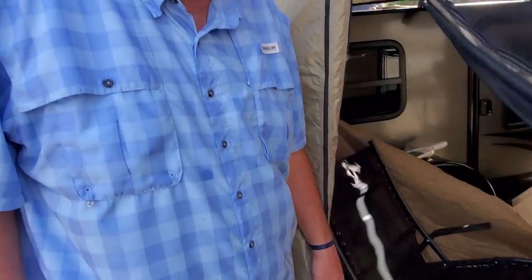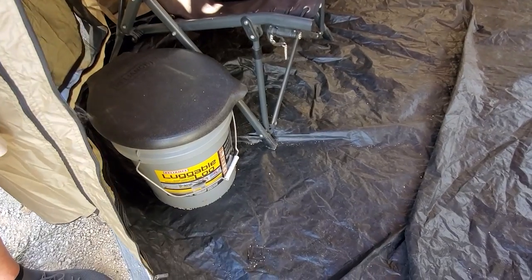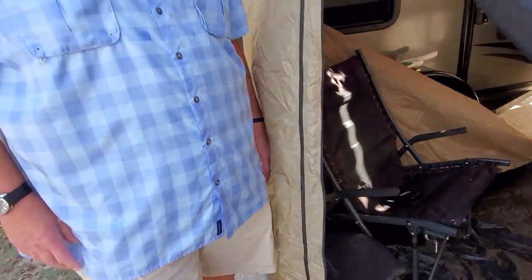Okay. Now, I was wondering, and as are my viewers going to be wondering, about the bathroom. What do you do for a bathroom if you're boondocking? Well, if you look down here, there's a bucket. Oh, okay. Which is one reason for this add-on room. It gives me some privacy if I have to use that. So your luggable loo down there. Yeah.